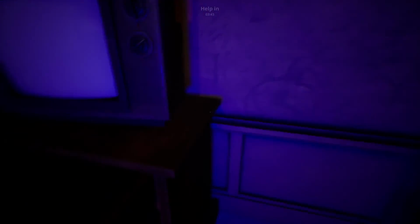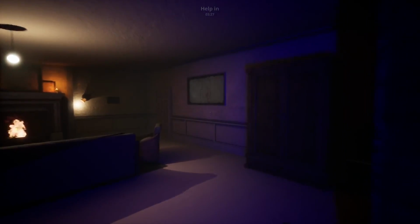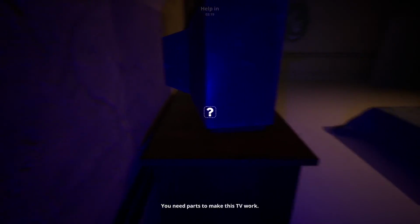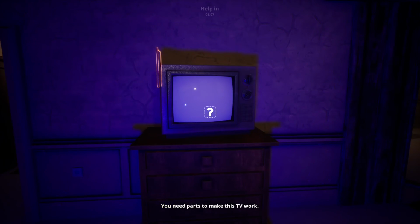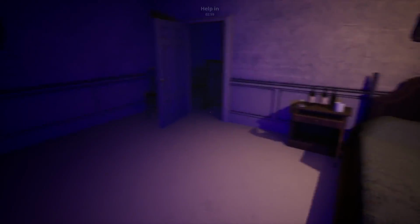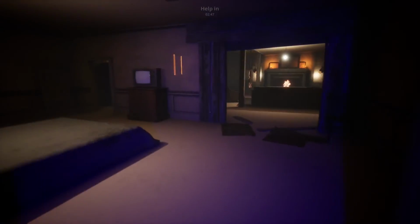Now the question is, how do we make this television work? We have an outlet to the left. Right? I mean, it's the television. It has to be the television. Need parts to make this TV. Maybe the simple thing I'm looking for is just a power cord or something. Like a wire power cord. Oh, okay. TV antenna.